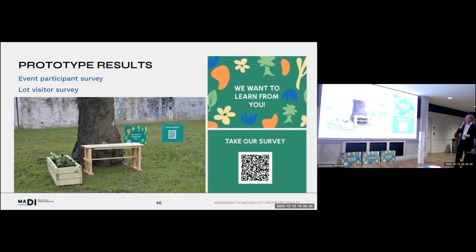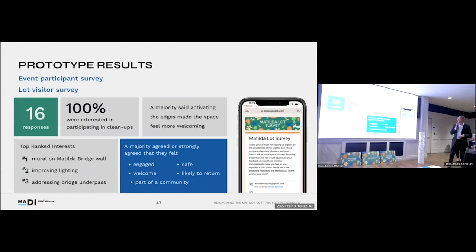And so, as I said before, over 2 weeks, we put out some signage around the park and encouraged people to take an ongoing survey. Because we knew not everybody who used the park was going to come on that Saturday, but we knew if we put these out, people would be encouraged to do that. So these are some signage elements that were left around the park that let people take a visitor survey for 2 weeks following the event. And these are some of the results.